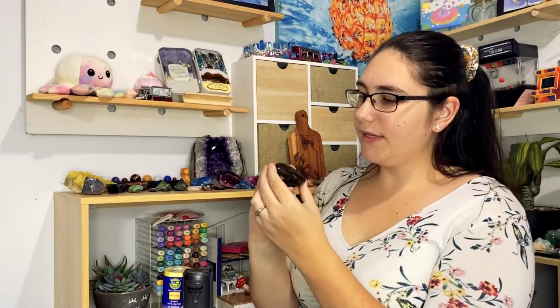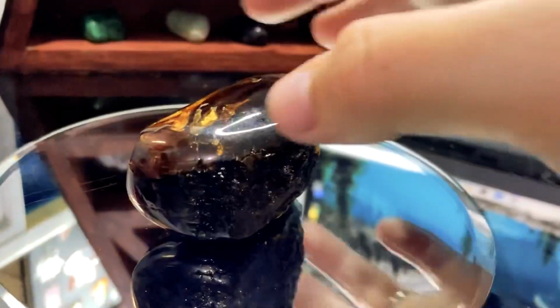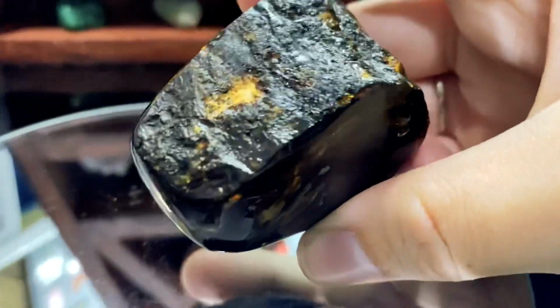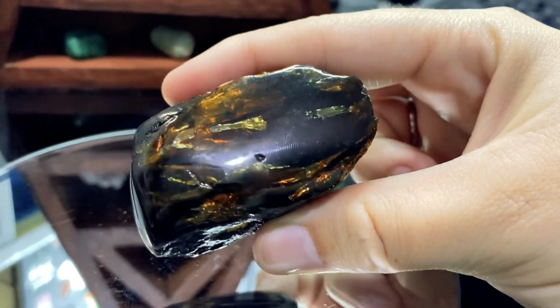So this next piece looks kind of heavy, but it's actually quite light. So this is lion's mane amber. It is an amber, but it looks like a lion's mane, and it's absolutely stunning. I'll show you it up close. It's got the best little iridescent bits, and it's just a really cool piece to have. I sell these on my website also.